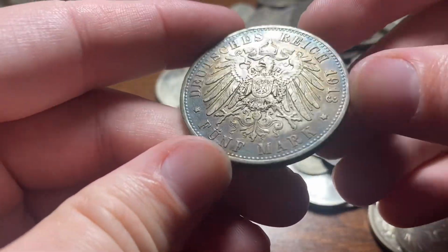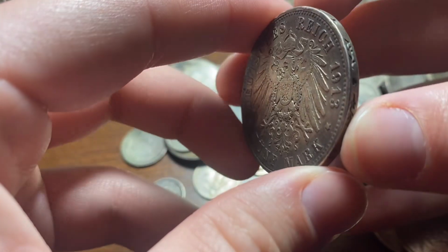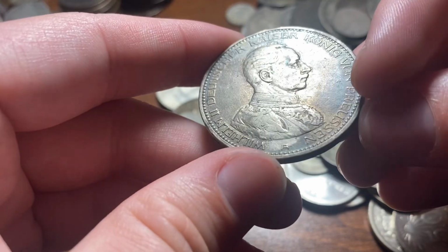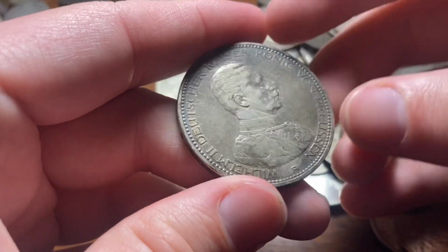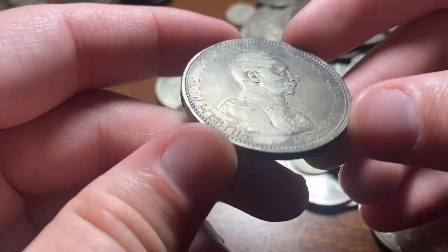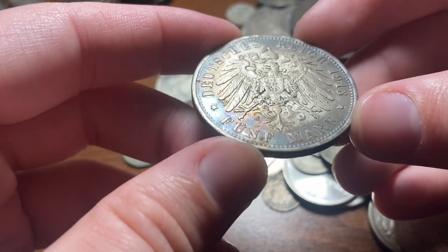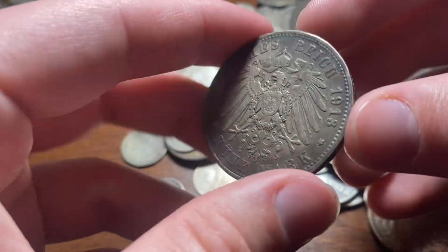Here we get a 5 marks, 1913, and this one is probably going to be from Prussia. Let's turn around. Yes, Prussia. It's a German Prussia. We can tell by what it says right there, Prussia, and it has the design with Wilhelm II on the obverse. If it was from another German state, we would see a different design on that side. But it's 1913, 5 marks from Germany, 90% silver there.